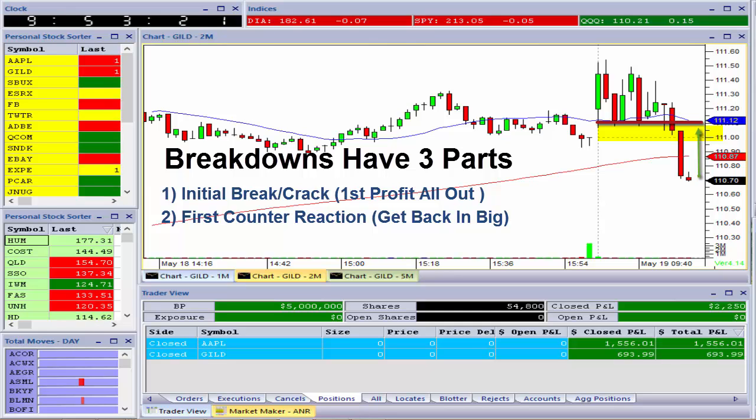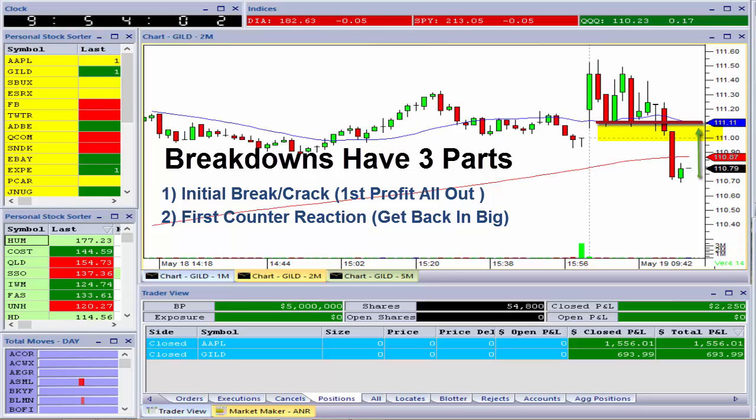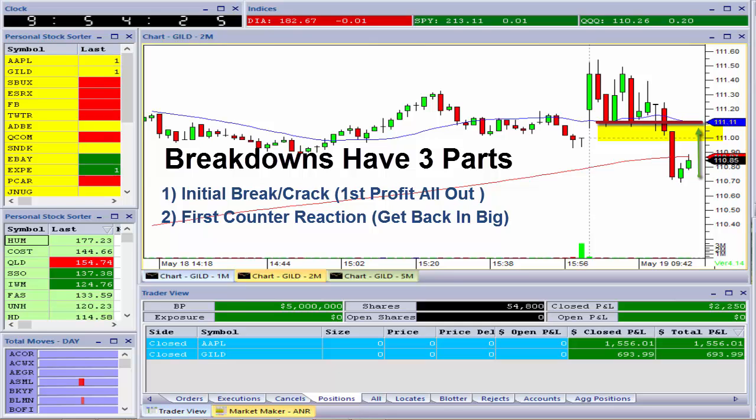And it is that reaction back to the upside that we want to really position big. The initial drop gives you a sign of what the potential of the secondary downward move is going to be. And you want to come out on that initial drop. On the reaction to the upside, you want to try to get size.